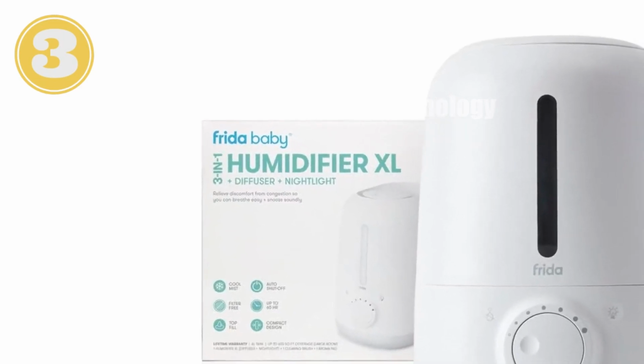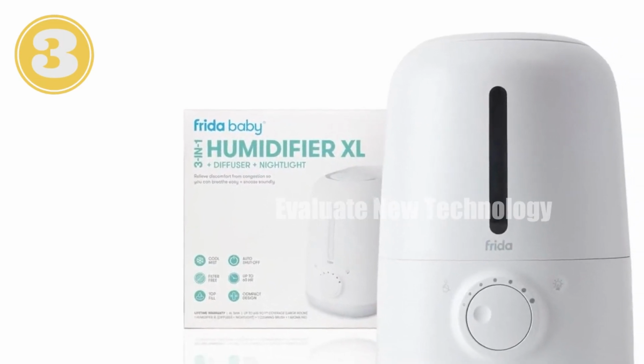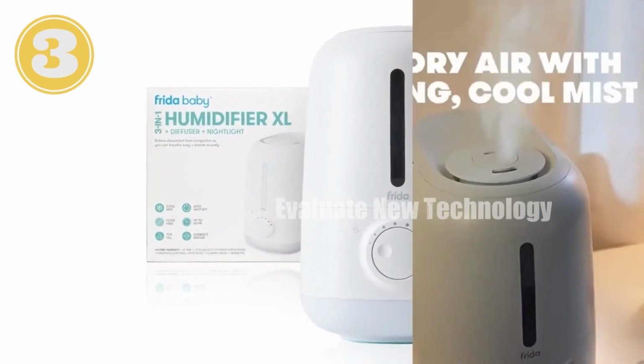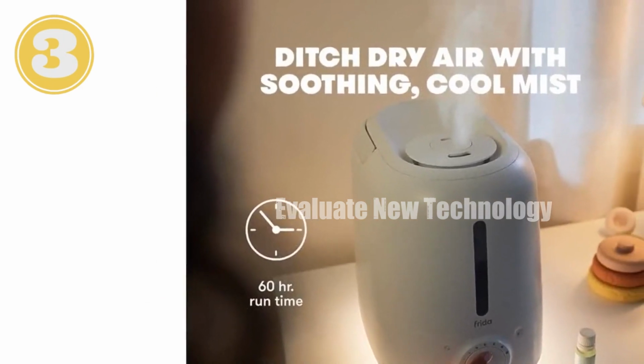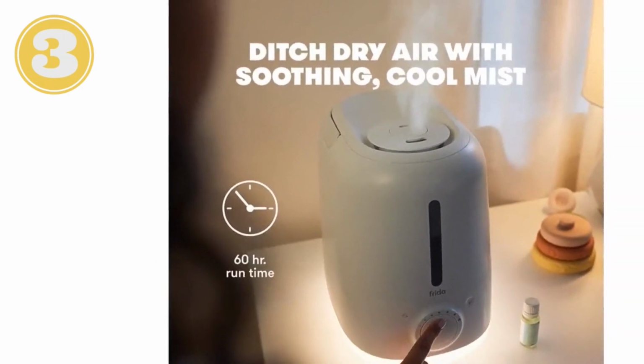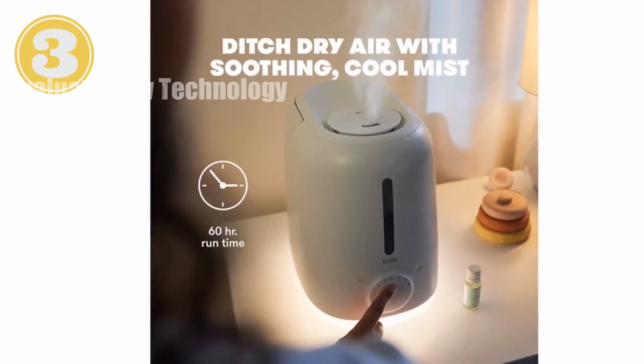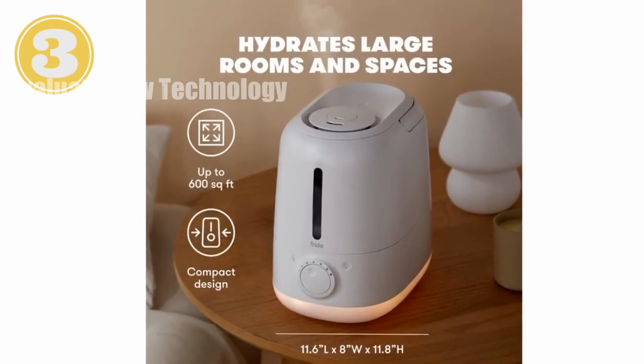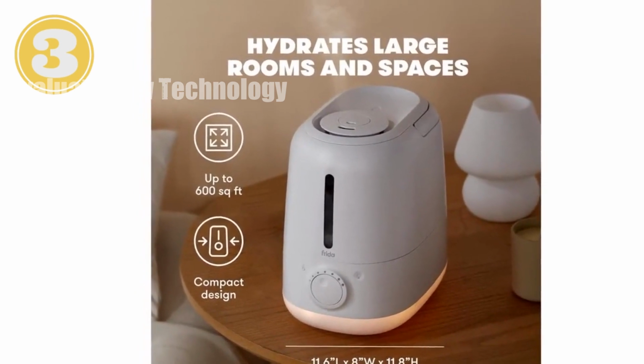Introducing the Frida Baby 3-in-1 XL Humidifier, Diffuser, and Nightlight. It's the perfect solution for creating a soothing and healthy environment in your home. With its extra-large 6L tank, this humidifier provides up to 60 hours of continuous cool mist, keeping your air hydrated and your family breathing easier.